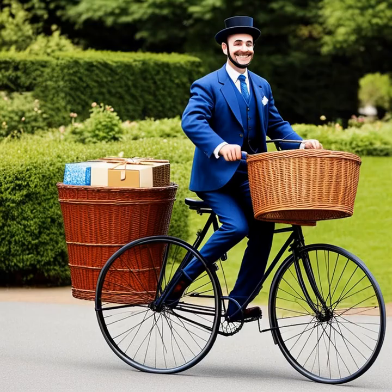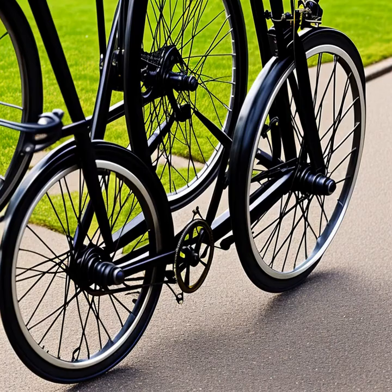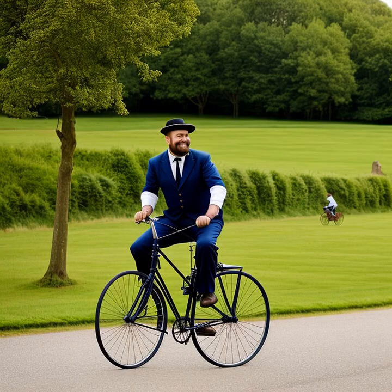Because the rider was seated directly above the large front wheel, any sudden stop or obstacle could cause the bicycle to tip forward, sending the rider headfirst over the handlebars. This could result in serious injury, and even experienced riders were not immune to taking a tumble.